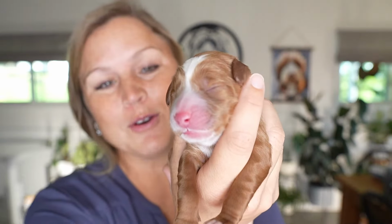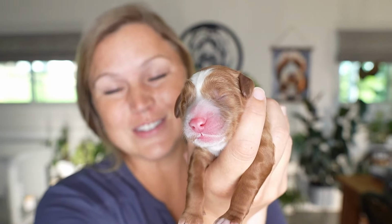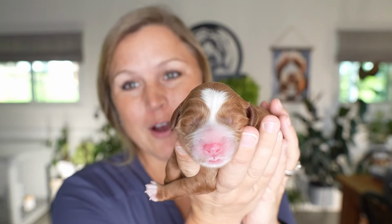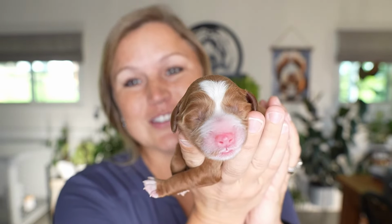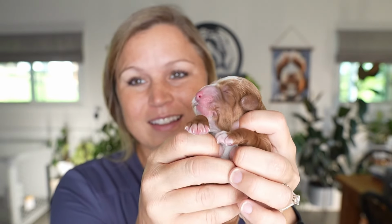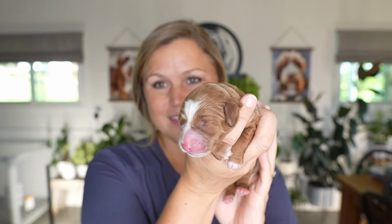All right, so I normally don't like to take babies these young away from their mother, but I wanted to show her off really quick. Is she not the prettiest thing ever? Look at this chest. I know, darling.